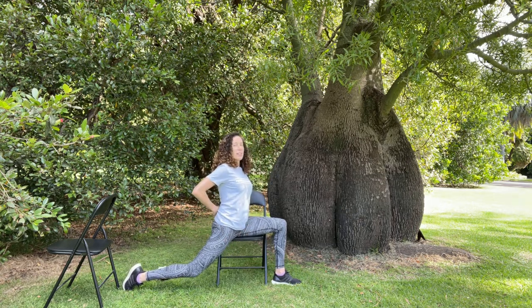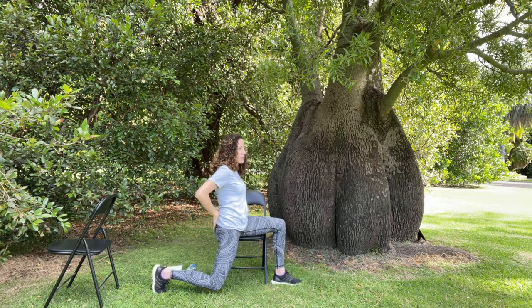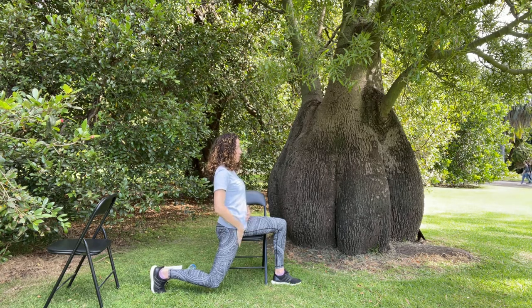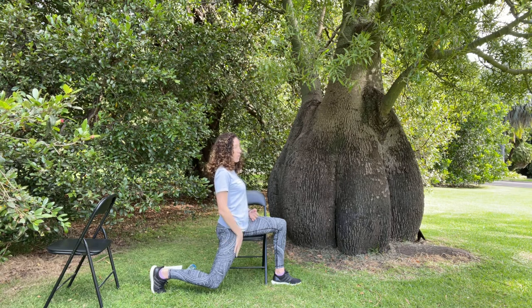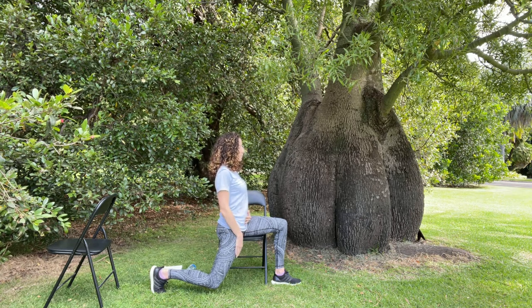But if that's jamming down on your back, just draw the left toes forward that little bit more and instead think about pressing your hips forward for a deeper stretch. So you actually don't need to send the left foot that far back. It's really more about pressing the hips forward, keeping length through your side body and through your back. And then steady your gaze straight ahead.